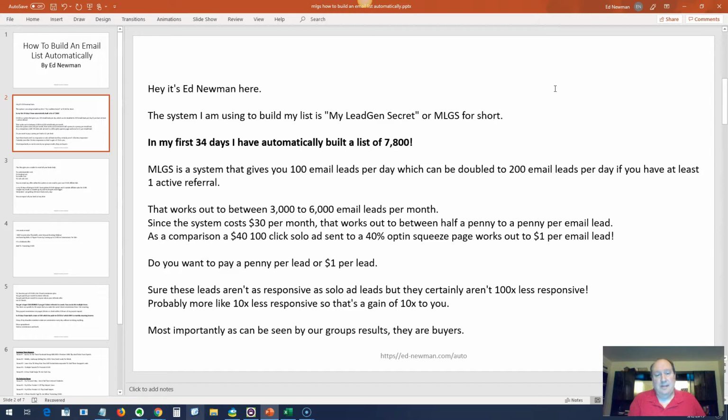Easy question. Sure, these leads aren't as responsive as solo ad leads, but they're certainly not 100 times less responsive. They're probably like 10 times less responsive, maybe a little bit less. Most importantly, it can be seen by our group results. There are buyers, so let me show you some of the results in our group.